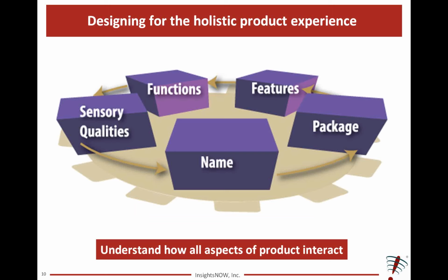The first is understanding how all aspects of the product interact. To do this, you present all facets of the product experience in a natural, sequential order to ensure that as we change one aspect of the product, we're not creating any misalignments or disharmony with any other aspect. For example, changing just one word in the concept may change the choice of the best product name or completely reset our expectations of the features or sensory qualities of the product. Just think about your own experiences. How many times has the package design itself created expectations for how you thought the product should perform? Holistic design allows you to study those interactions.